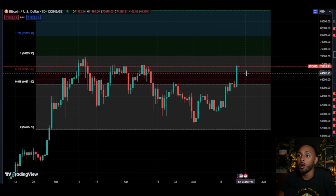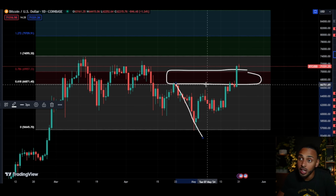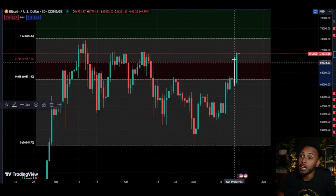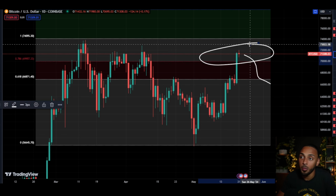But anyway, this zone is going to act as a wall, and it's going to act as a door. When you get rejected off of it, you're usually going to get rejected pretty hard, and it acts as a wall. But once you're able to get through it and open it, that wall really no longer exists. And although the price may pull back, the door is now open. The door is now open to what, you may ask?